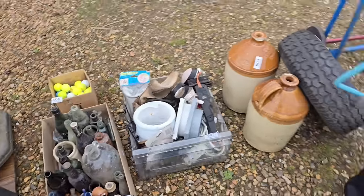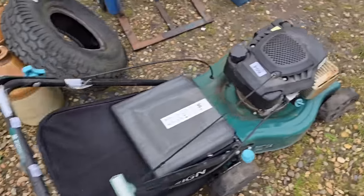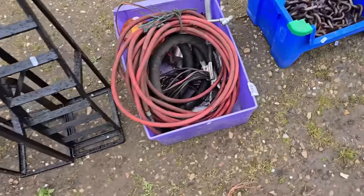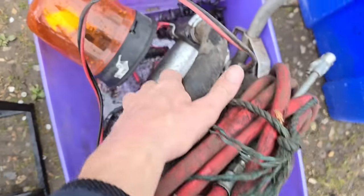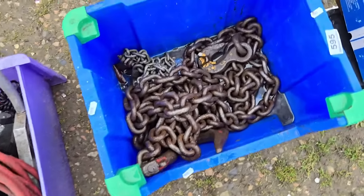Hey, there's some stuff. Some more stuff. Oh, some big old flagons there. Another lawnmower. Sack barrow. Some ramps. Good old bit of air line in here. With whatever this pump arrangement is, she's a big old pump. Now look at this for some chain.